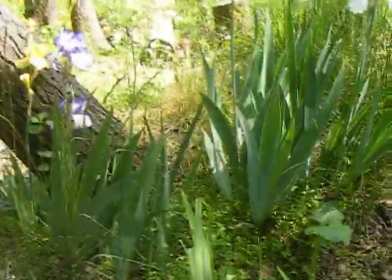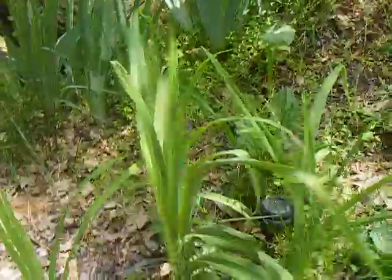There's irises and there's lilies. These are lilies here that haven't had enough sun to bloom. But they will. The roses are popping. They're getting prettier and prettier, as they do every year. My lavender came back from last year.